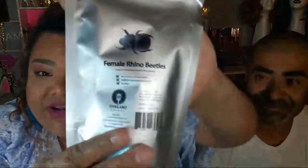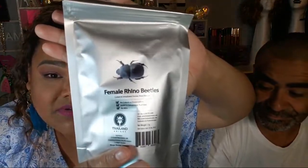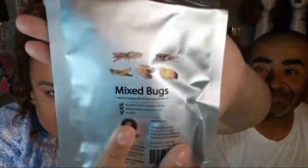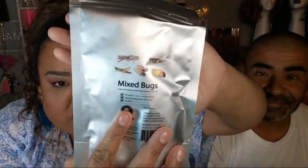Okay, we got female rhino beetles. Mixed pupae. You only got a bunch of those things. I thought you were going to get that happening. I told you, they were on sale, by the way. Y'all know I love a good sale. This is mixed bugs. It's just a mixture.